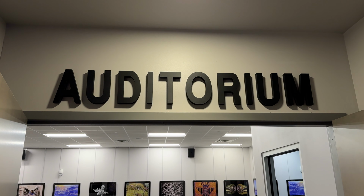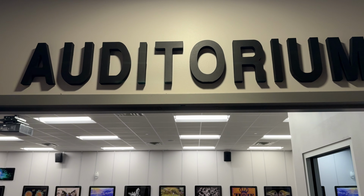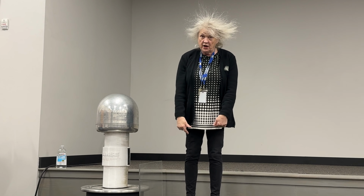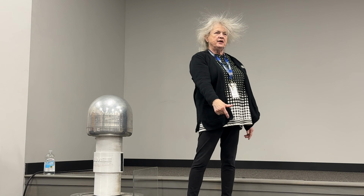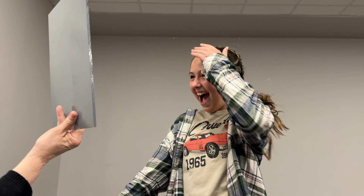We're going to head into their auditorium first to get a little presentation on static electricity with the Van de Graaff machine. When you're up here and you're standing on this, you're being insulated from the ground. Here you go. Shake it, shake it. Every little piece that's not in your ponytail is sticking up. I feel it on my head. Can you feel it here?